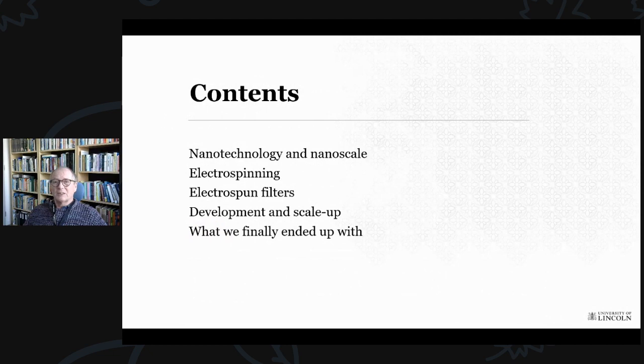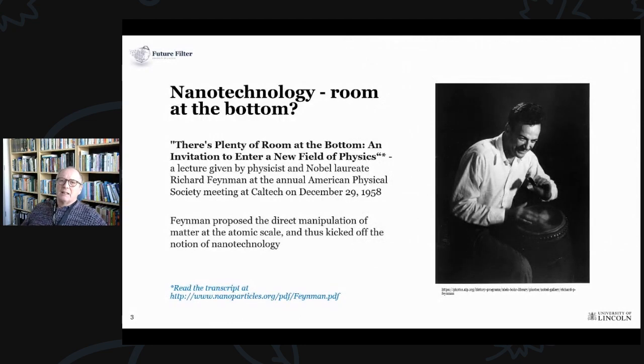So our contents, we're going to look at nanotech in the beginning, and then electrospinning, which is my great love in terms of research, and how this leads into filters and how it could be developed and scaled up into a highly effective COVID-proof mask element. And then we'll review what we actually finally ended up with when our lovely hypothesis came in contact with horrid reality. So nanotech, the notion was first proposed by Richard Feynman back in 1958.